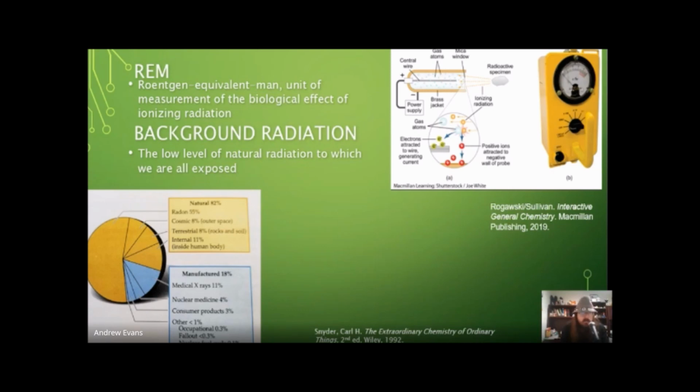Which brings us to terms like REM. In the older books, REM isn't in there. In the newer books, REM is. But it's a Rontgen equivalent man. It's a unit of measurement of biological effect of ionizing radiation. A Rontgen was a unit of radiation. Well, this is, then they factored it in with how much do the different types of radiation affect people. Like alpha particles do certain amounts of damage versus beta and gamma, so it's now factored into how much of a biological effect it would have on someone.